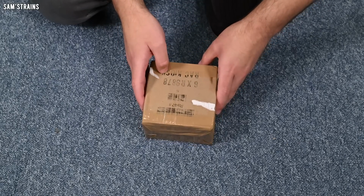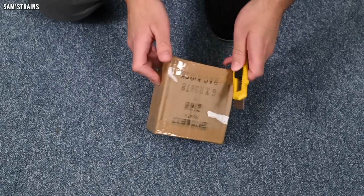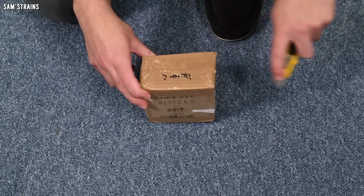All right, Kerno up next, in a box this time, not a bag. So that's a little bit different, very economically sized. Again, not a massive box for what is a very small product.